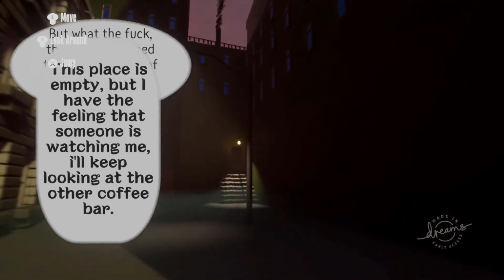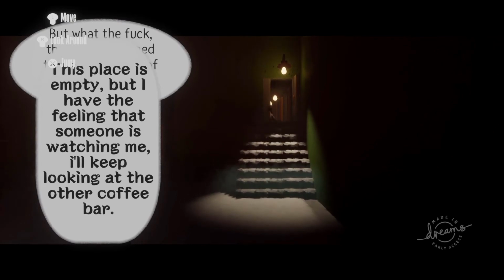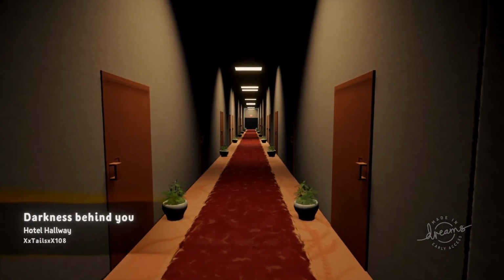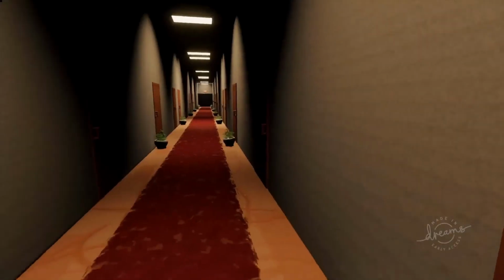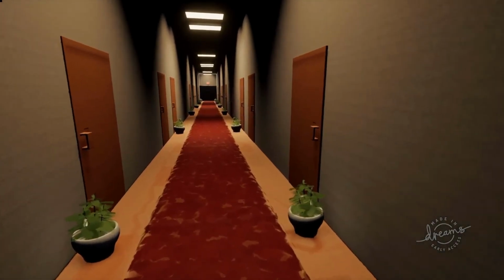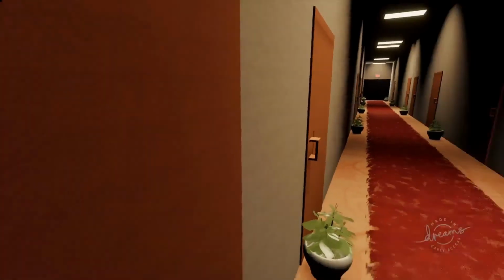I think this is where we need to go. And that is also a bit of a weirdness. I don't know whether that's on purpose or by accident. He's got no head. Must be on purpose, surely. Now we're in a hotel hallway. I haven't seen this. This is extra. This is a corridor in a hotel, with pot plants outside the doors, which are a little weird. I don't think we can go in any of the doors. No, I think we'll just go down the corridor.